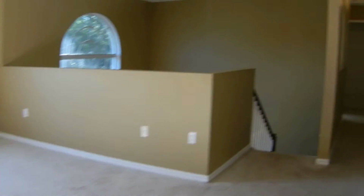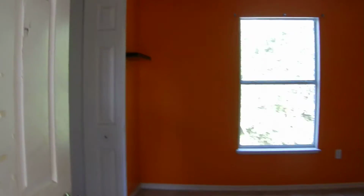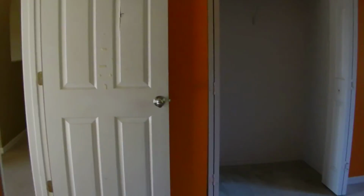Now I didn't pick these colors, just remember that. Here's the guest bath up here. It does have tile, single sink. And here's your orange room. Again, I didn't paint these, I'm just selling this thing. Good sized closet in there. Looks like you may need a door. And there's your thermostat. The air handler's in there.